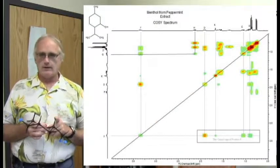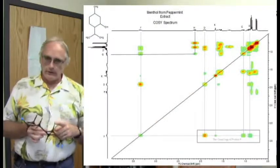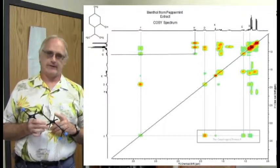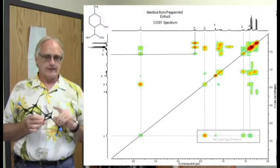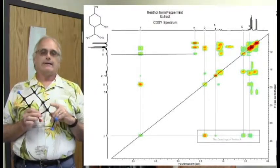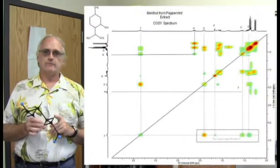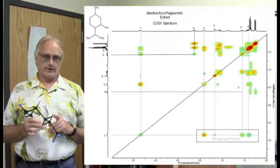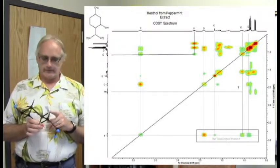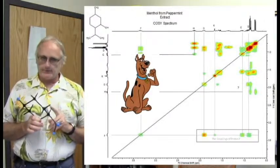I marked it here, but then I run into a bit of an issue. In a COSY, I should see a crosspeak on both sides of the diagonal. So I'm always in the habit of looking on both sides just to make sure. And this is where I ran into a problem. On the COSY that I've been working from, I don't see the corresponding crosspeak on the other side of the diagonal. As the great Scooby-Doo once said, whoa, this could be a problem.